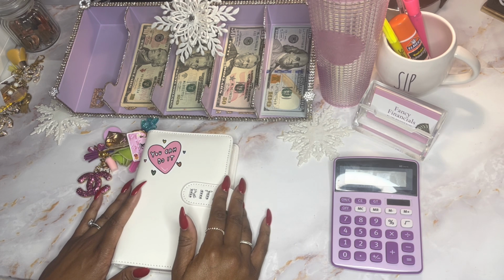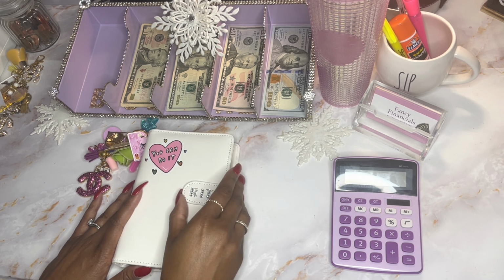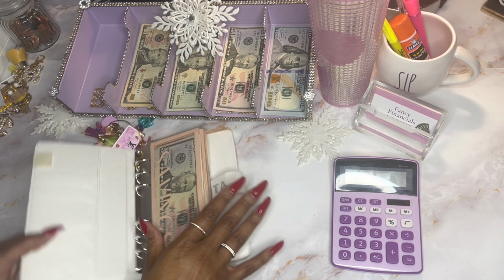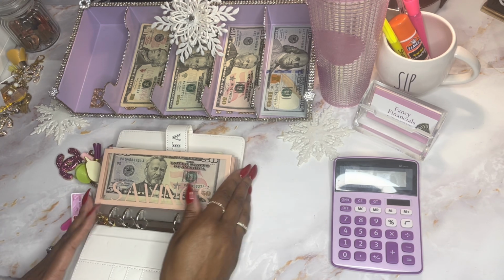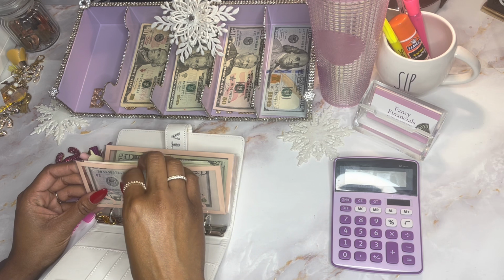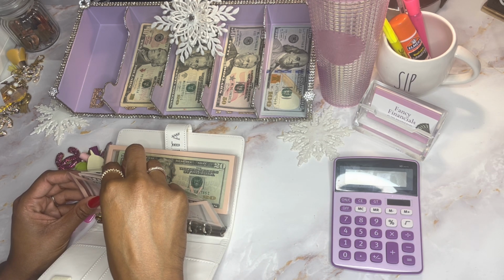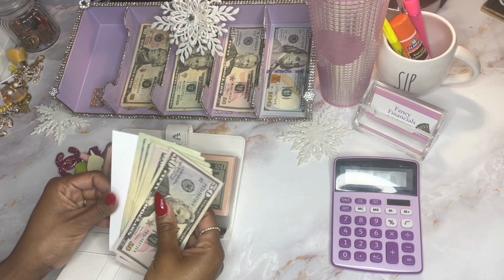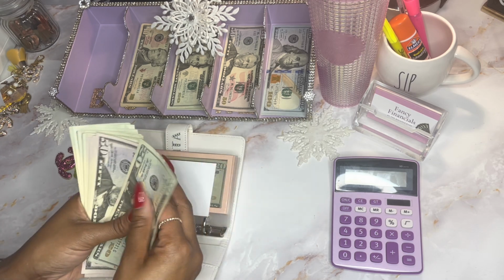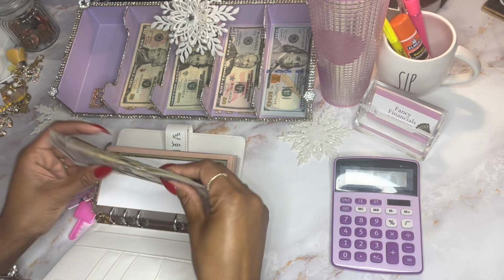All right, next up we have our personal binder. This is my me binder that has envelopes that mostly deal with either myself or my family. So the first envelope that we have to cash stuff is our personal savings or our rainy day fund. And we're just going to add 20 bucks into this. We are getting really close to hitting our $1,000 placeholder moment. So I'm getting excited about that.